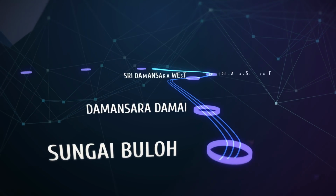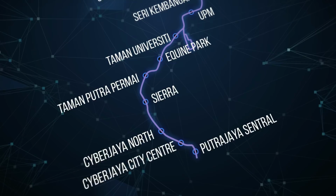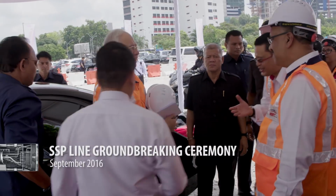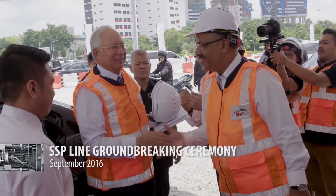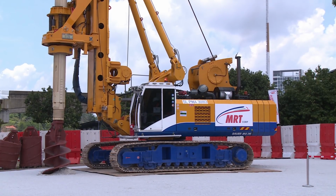The Sungai Buloh Serdang Putrajaya or SSP line is the second MRT line to be developed under the KVMRT project and was launched by the Prime Minister Datuk Sri Mohamed Najib Tun Abdul Razak on 15th September 2016.